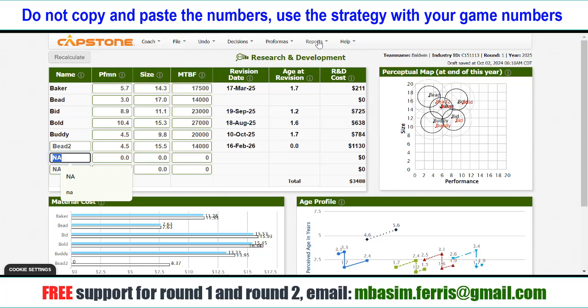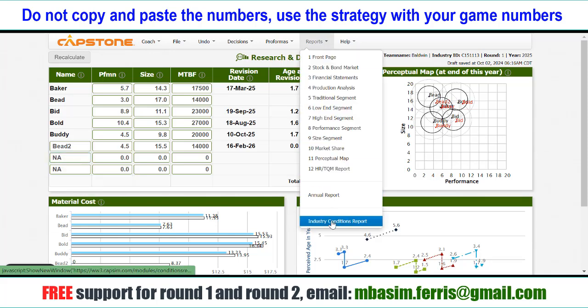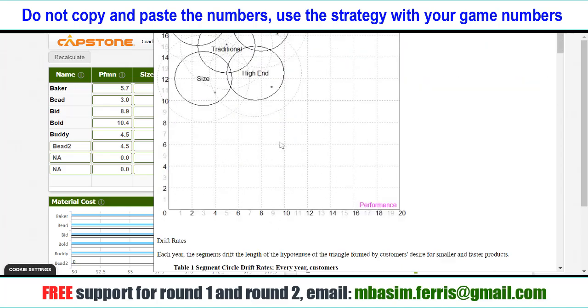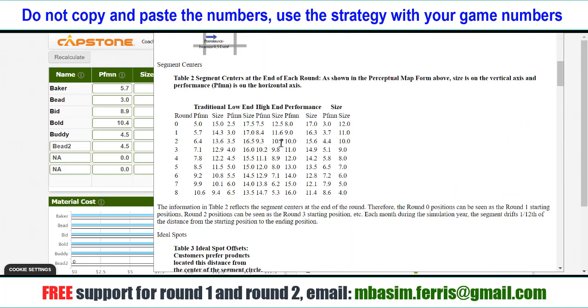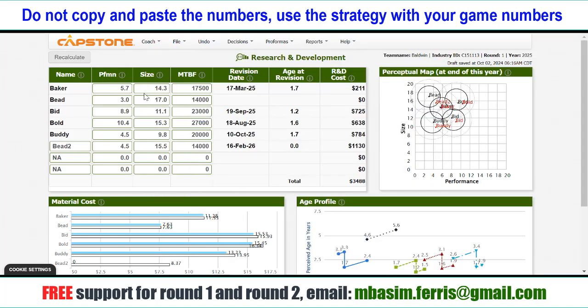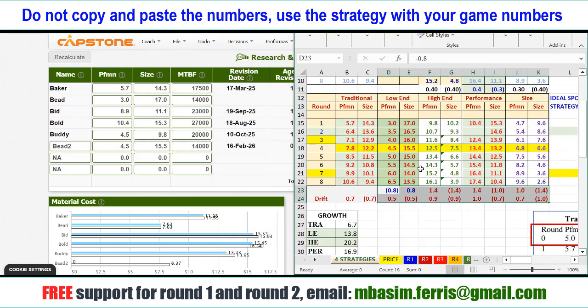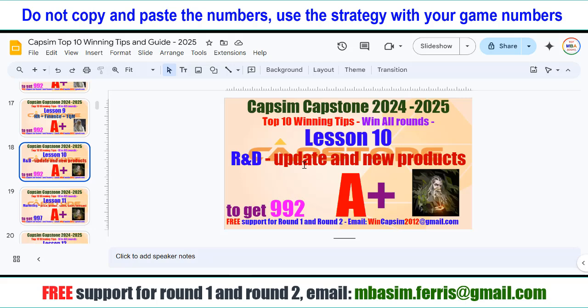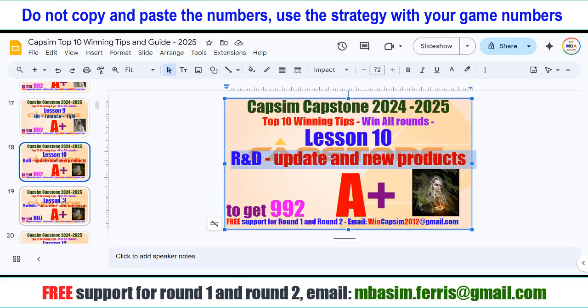In order to do so, remember to check the other video for the industry condition report. Check the industry condition report to know how to update the product, or you can check the videos from lesson 1 to 10 to see the detailed guides, right? And also you can download the free Excel file like this to calculate the sales forecast for R&D. Check videos 1, 2, 3 to see that. So again, R&D and updating new products is very important to win the game.